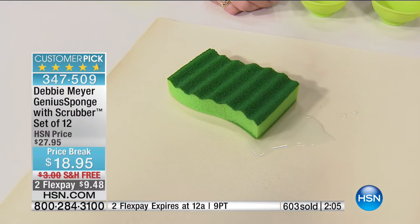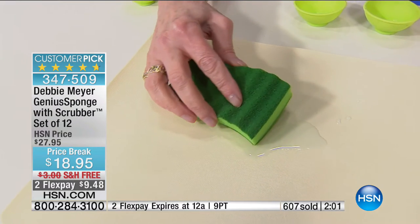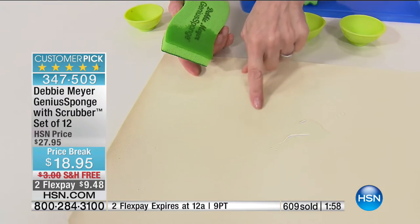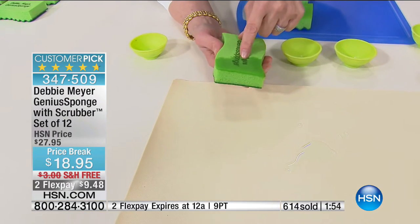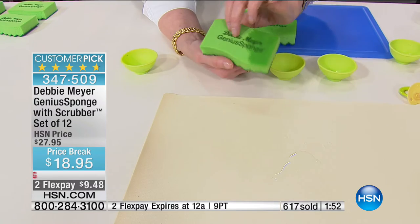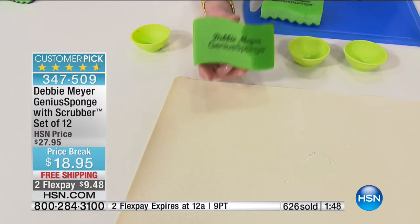Watch that. It's actually just soaking up the water. I'm not doing anything. I didn't even press it. Now I'm gonna lift up that sponge and you're gonna see where the sponge was sitting is dry. It's absolutely dry because of its absorbency. It'll hold more liquid than any other sponge. It'll hold, I don't know how many times its own weight in liquid.